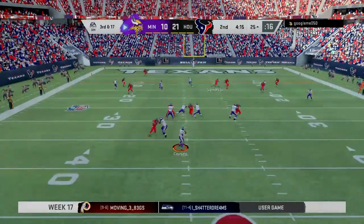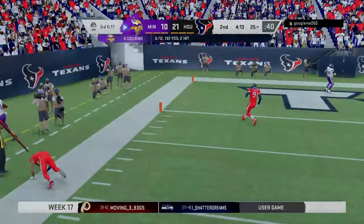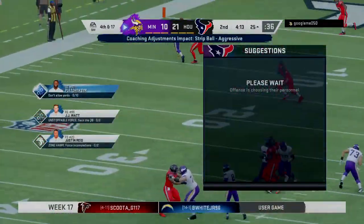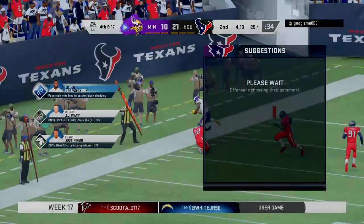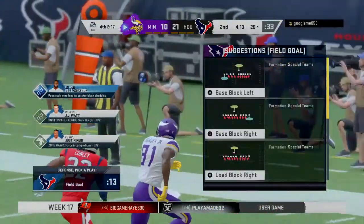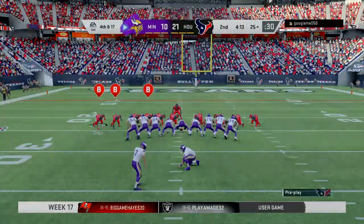Cousins from the gun on 3rd. And able to catch it on the left sideline, but they're going to rule him out of bounds. So it'll be incomplete. Certainly one they'd like to have back as it brings up 4th down. So out comes a field goal team now for the 2nd time here today.